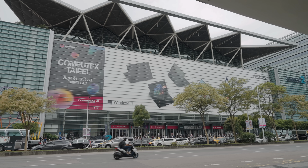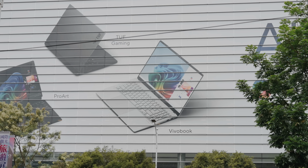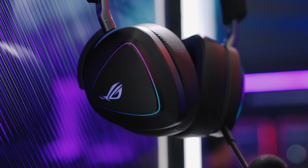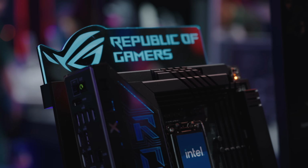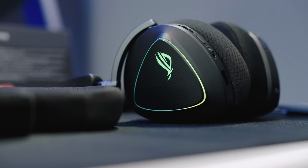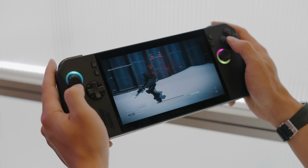After visiting the ASUS headquarters, it was time to see where it all comes together, and that is Computex Taipei. It's actually the first time that I've attended Computex, and here they had the ROG side as well as the ASUS side. On the ROG side, we saw their latest innovations that were announced a couple days before, including their keyboard with the display and controls, and new AI-powered gaming headset alongside ASUS ROG Ally X.